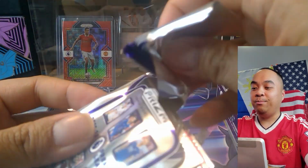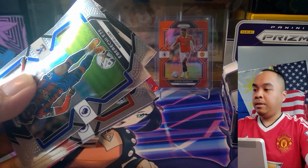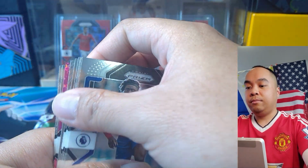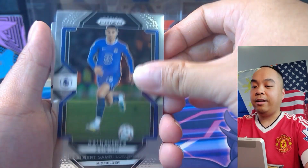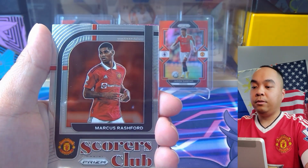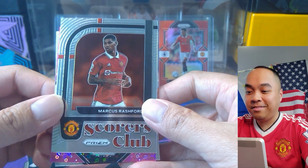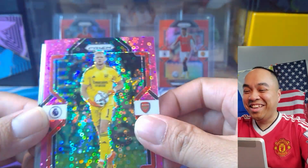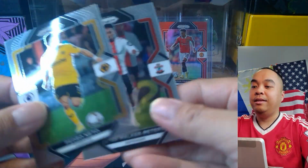One more pack, and then the auto. Looks like we got another pink in here. And the box is finished. Eze, Bruno, Castagne, Kai Havertz, Sambi Lokonga, my boy, Marcus Rashford, and who's behind you? Can you hook me up? Not a rookie, it looks like. Arsenal. Oh boy. 10 out of 99 on the Aaron Ramsdale. And then these two.